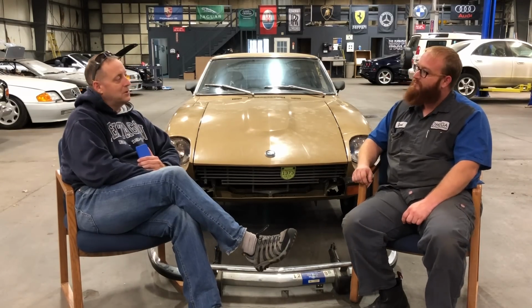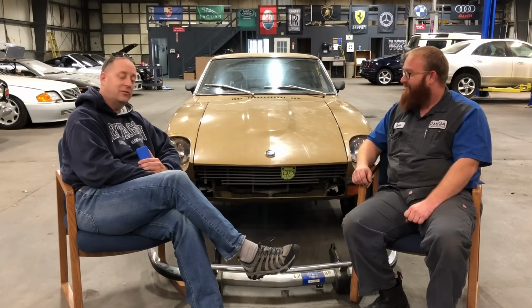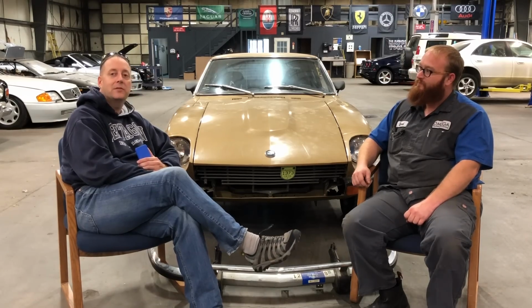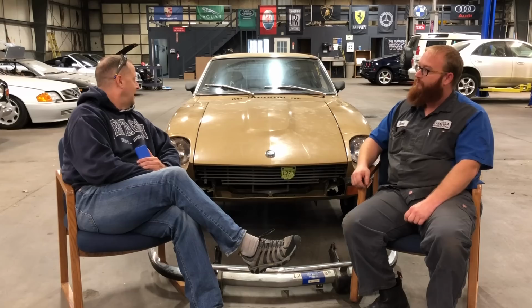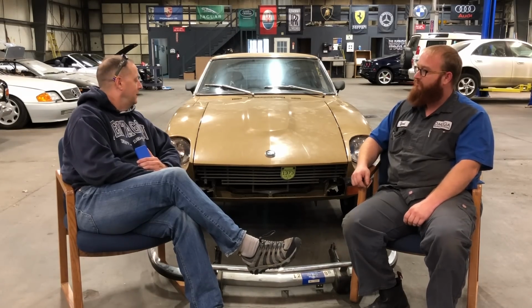Oh, I think I'm probably going to keep it for a while. It's going to be a keeper for a while? Yeah, I think so. It's just so unusual, and you just never find them in this kind of condition. You know, I like to be able to take my vehicles to Cars and Coffee like everyone else and kind of let other people enjoy them and look at them.